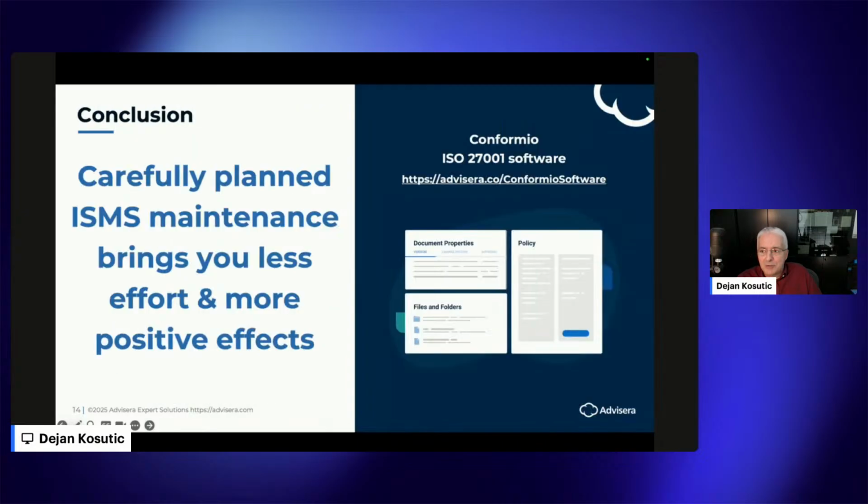Okay, now let's move on to a short conclusion, and then I'll move on to the Q&A session. So, if you plan this ISMS maintenance properly, and if you actually perform it regularly, then you will definitely invest less time compared to the approach where you do everything at the last second. And on top of this, when maintaining your ISMS regularly, you get better results: fewer incidents, more satisfied employees, and senior management that really sees the strategic value of this security.